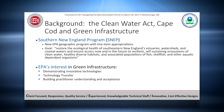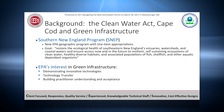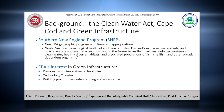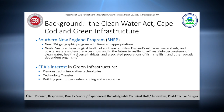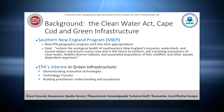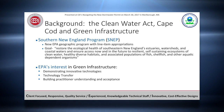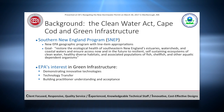We were asked, basically, the Southern New England program is a new program, and one of the champions is a congressman from Rhode Island, Congressman Reed. Cape Cod understands that their environment is critical to their economic future, which is one reason why they've been very proactive. They've done an excellent job. All the people on the Cape have done an excellent job. They asked us, if we're going to spend some grant money that we have available through the SNEP program, could we please develop something for stormwater?